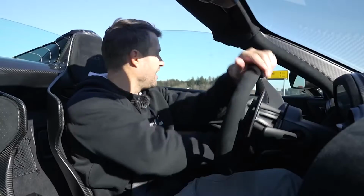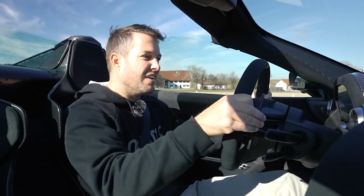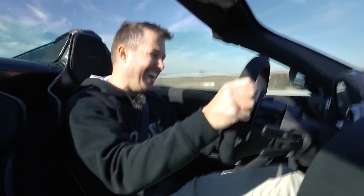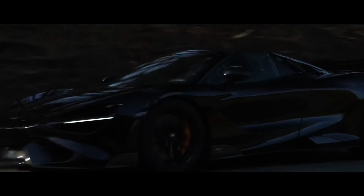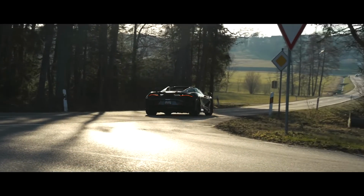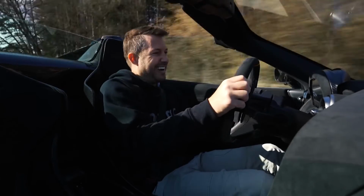And in that sense, I have to say the 765LT, whether it's the headless one or not, it remains one of the all-time greats. Absolutely fabulous car. I tip my hat, McLaren. I tip my hat.